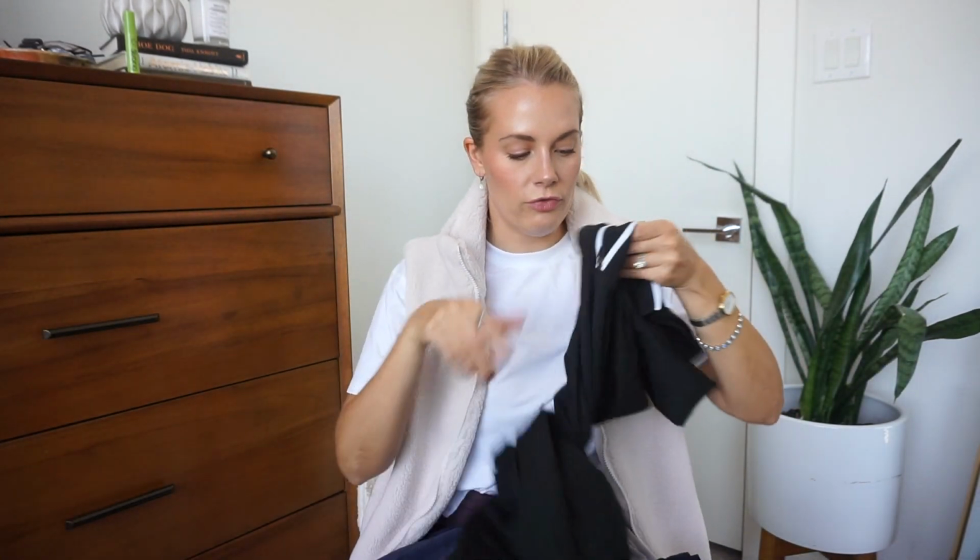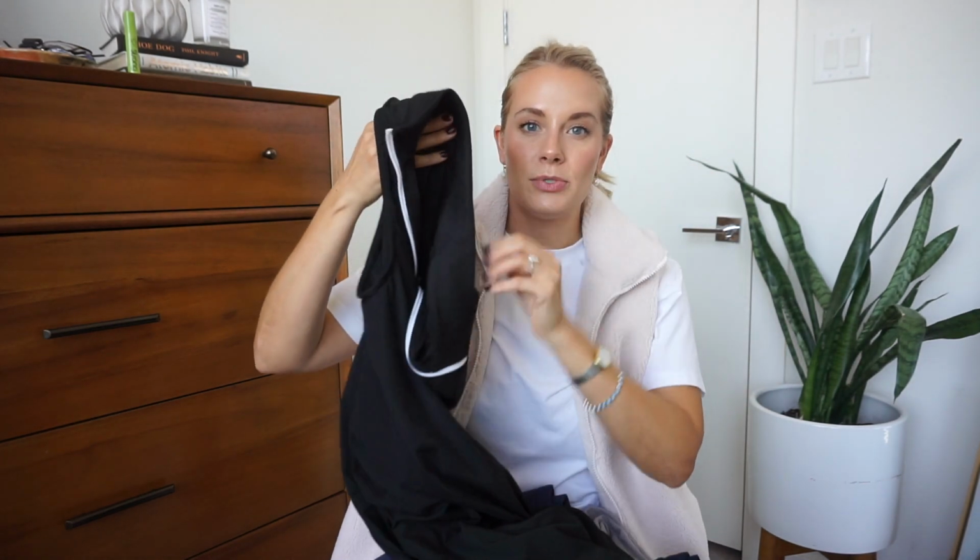And then their little golf tennis dress. This is my other absolute favorite style that I own in so many different colors. So now would be a good time to stock up if you like wearing them in the summer, because I live in them during the summer to go on walks, school pickup, drop off, all that stuff.